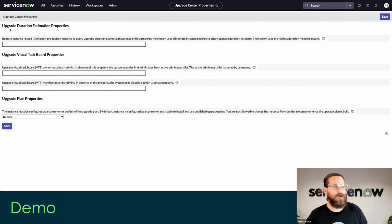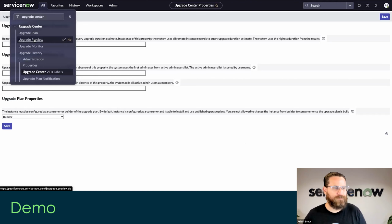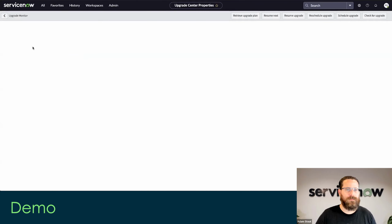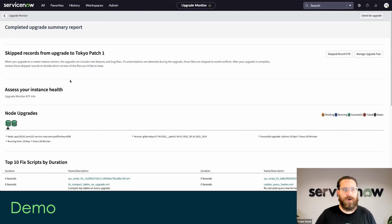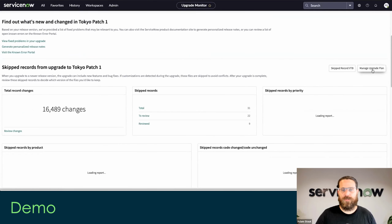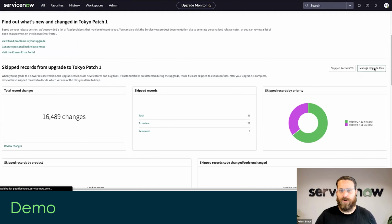So I've come in. We're going to go back to Upgrade Center. By the way, I do love that this actually retains what I just typed in before. That is so nice. So if you're still using classic UI or the core UI, Next Experience has a lot of really nice features for you. So we're going to come in. I'm going to go to my upgrade monitor. When I come into my upgrade monitor, it's going to give me the information on what I upgraded. I upgraded pretty recently, not too long ago. What I can come into is manage my upgrade plan. I get to this by clicking upgrade plans as well. We saw that here where I have upgrade plans, but I'm just going to go to manage my upgrade plan.